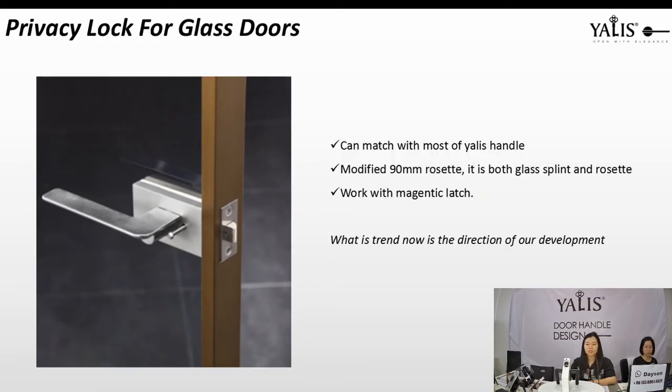page. For the 19 square roses, it can match with most of the handles. And you don't need to use the glass panels when you use it on the glass door. That means this plate is both the glass panel and also the rose. And it's also matched with the magnetic latch. Next page.